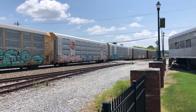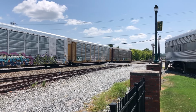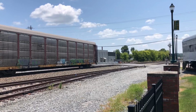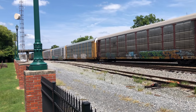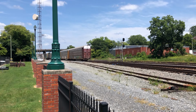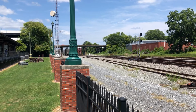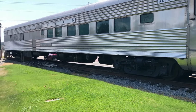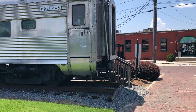I'm gonna call this a bonus train. Had to jump out of the car and run around the passenger car to try to get it. Okay, there we go. I'm being honest with you when I say we're leaving. There's my car on the other side of the passenger car. Had to run all the way around here to try and get that train.